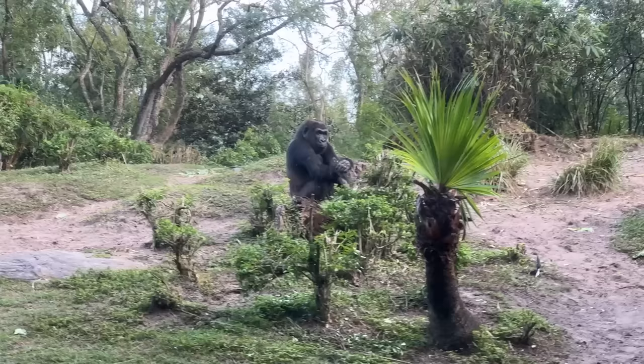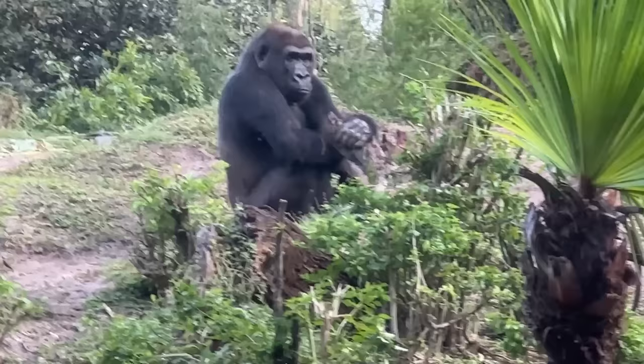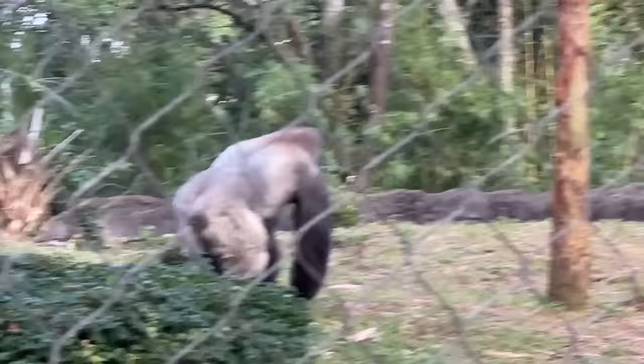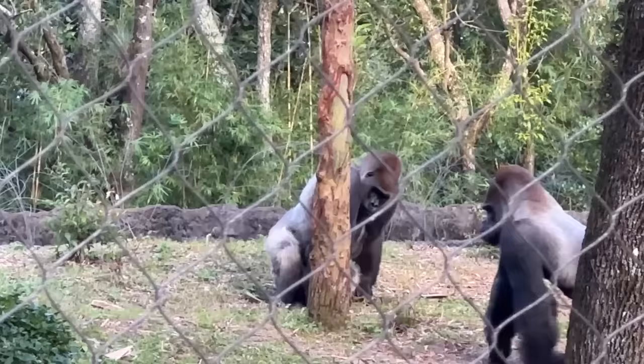Of course, the stars of the show on this trail are the gorillas. There are two different gorilla habitats. Here you've got the mamas and the babies and the younger gentlemen. And then across the way, you've got the older gentlemen, the bachelor pad. But they are so fascinating. And if you're lucky, you'll get to see some of the babies while you're here.